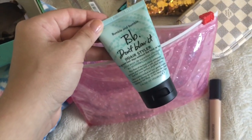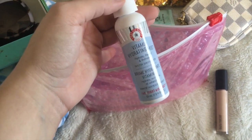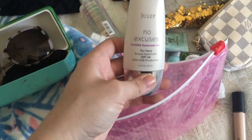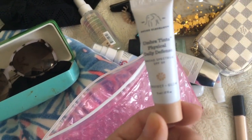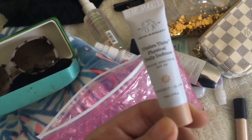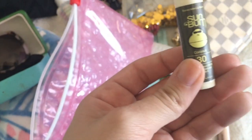In case I go in the pool and get my hair wet, I have the Bumble and Bumble Don't Blow It Air Styler. It's perfect for curly hair. I'm obsessed with it. I have a First Aid Beauty Vitamin Hydrating Mist. I have my Julep No Excuses SPF 40 Sunscreen. I have a mini sample of Drunk Elephant Ombre Tinted Physical Daily Defense Sunscreen SPF 30 that I just put on my face. I have another Invisibobble hair tie and then some Sun Balm SPF 30 lip balm.